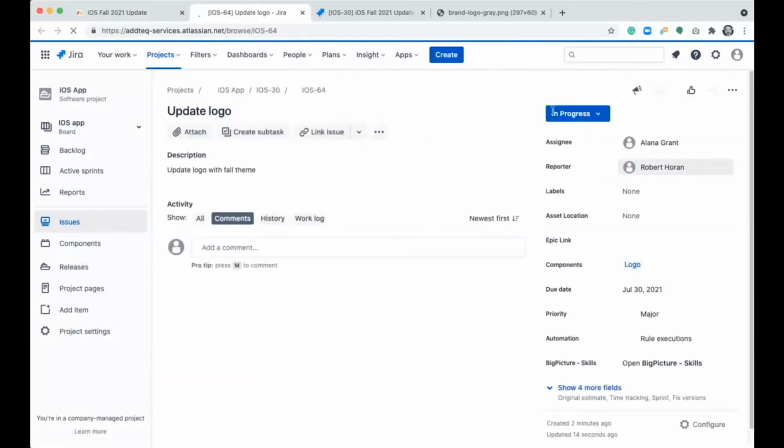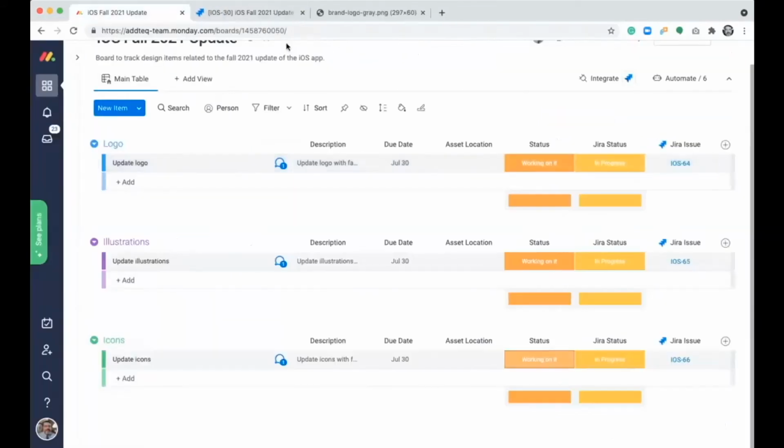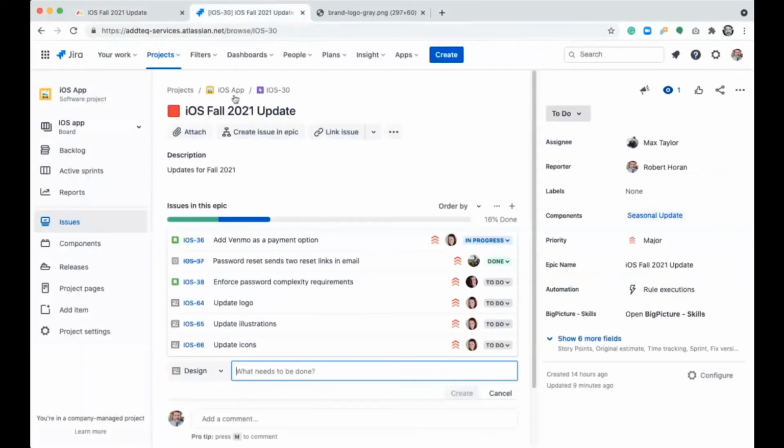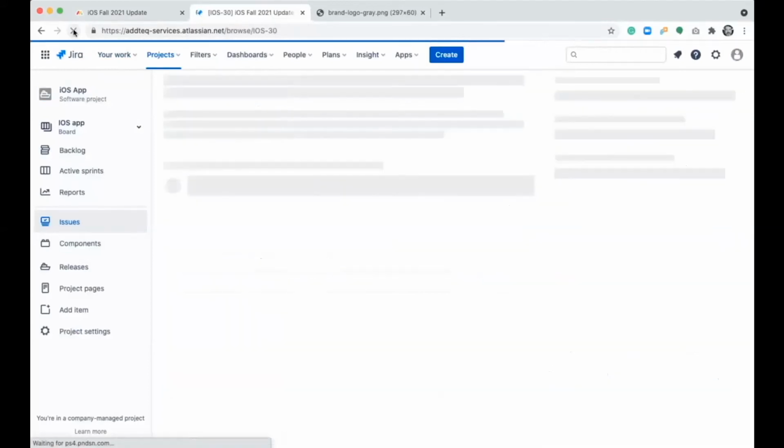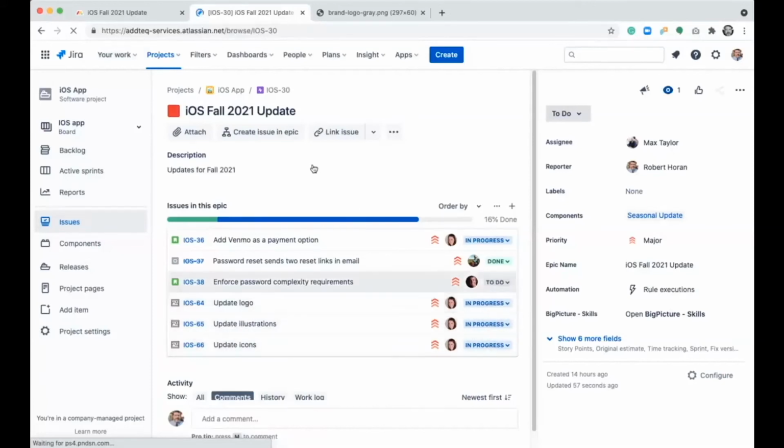Now, as before, the status in Jira has been updated, and this lets the product team know that the issue is being worked on. If we look at the epic and refresh it, let's give it a moment to refresh. By refreshing the epic, we can see that the status of all the design issues are now in progress, and the progress bar has been updated to reflect this.